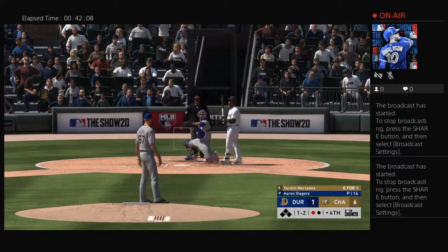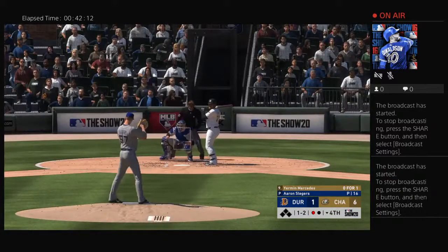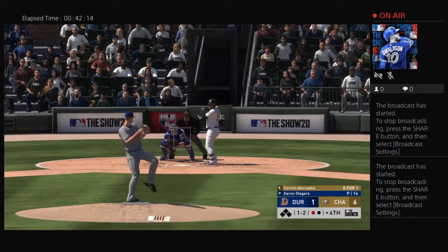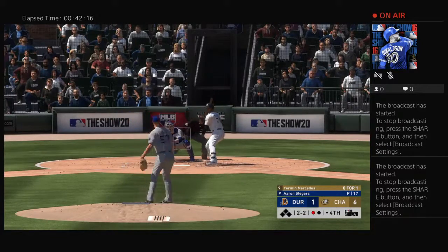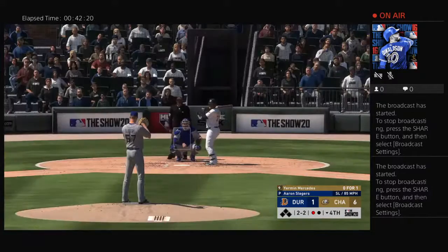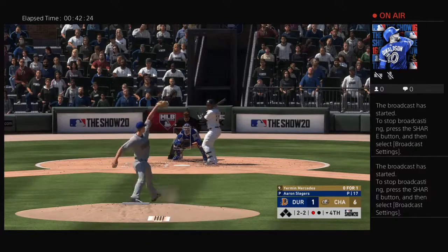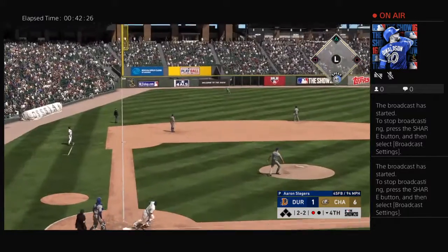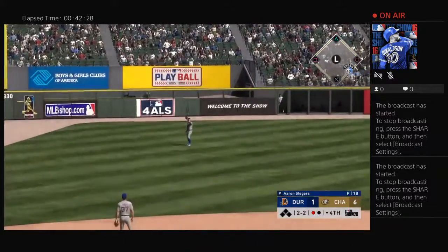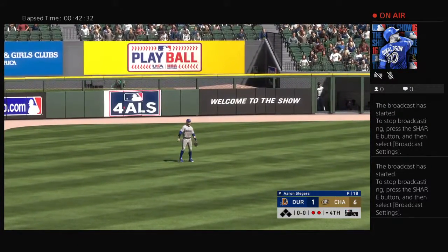0-2 is a fastball that misses inside. 1-2 now. And that misses 2-2. Now the pitch. Hit in the air out to left field. O'Grady is in his tracks now as he makes the catch for out number 2.